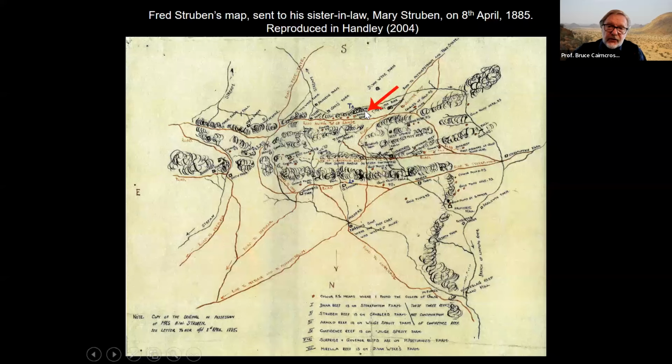Reef. Now, John Handley, in his book, is adamant that Steuben should be the one given the credit for discovering the in-situ gold in the conglomerate, and not Walker and Harrison a year later, because this Morella Reef, according to Handley, is the same as the main reef that you can follow along strike to the east to where it outcrops at Langlaagte. So these debates can go on, and they have been going on for over a century.